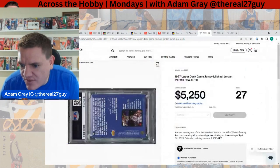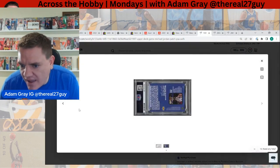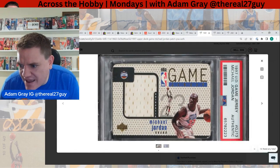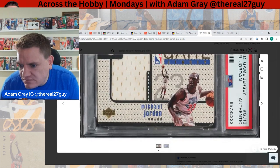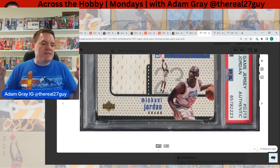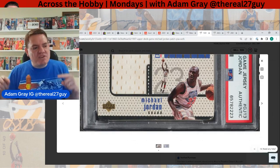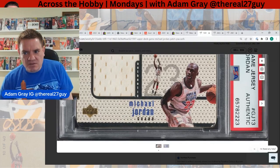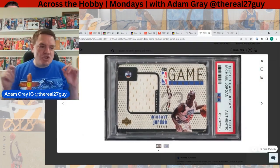What would it grade if they put a numeric grade on it? Not high. I mean, it's a 4 or a 5 or something, but I don't mind that. That's pretty nice for an authentic Jordan. So the question on this card is this: how much of its value is ascribed to its condition to you?